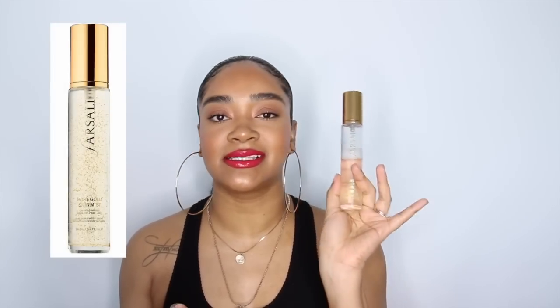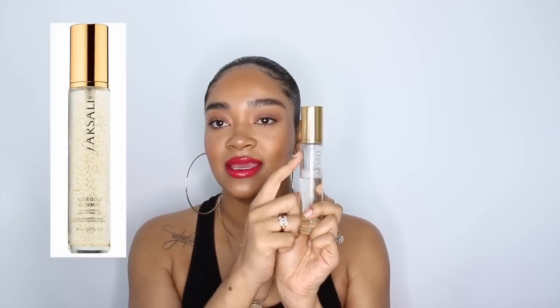Next up, I have the FARSALI Rose Gold Skin Mist, and this is also a newer product. As you guys can see, I've been going ham with this. This is just so dewy, so hydrating and refreshing. It has a citrusy scent to it, and I'm a Fix Plus girl. Like, I love MAC Fix Plus, but I haven't really been using the MAC Fix Plus since I got this. This is just bomb.